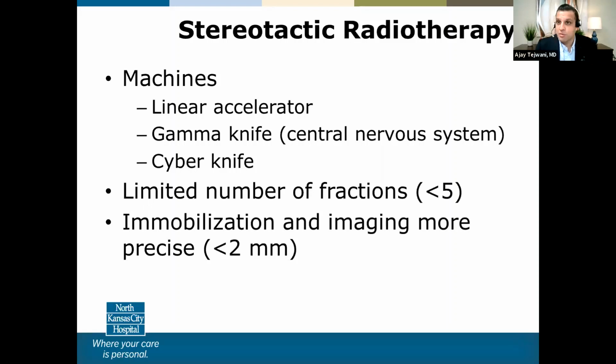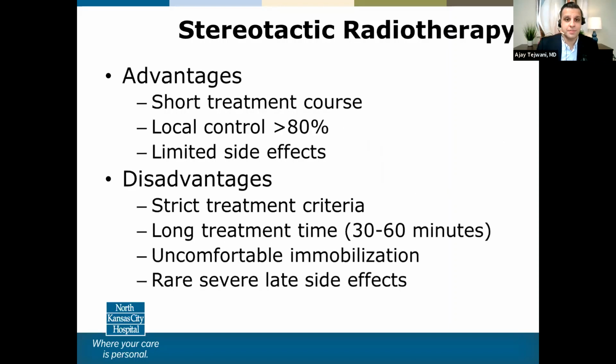Ultimately, the treatment outcome is the same, in the sense that the goal of stereotactic radiation therapy is to give a high dose in a limited number of fractions. So of course, the advantage of stereotactic radiotherapy is a shorter treatment course. The control rates are very high given such a high dose of radiation. And because it's such a small area, the side effects are often limited.